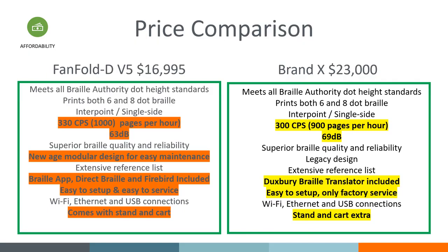You get Duxbury with the competitive model, but most users already have Duxbury, and with FanFold, you get 3 free apps. One person can set up the FanFold-DV5 when it arrives, already assembled and ready to go. The design of the FanFold-DV5 includes the cart and stand. With the competition, you must secure a heavy-duty cart or table to put it on. Overall, the DV5 Departmental Embosser is the best value in the industry.